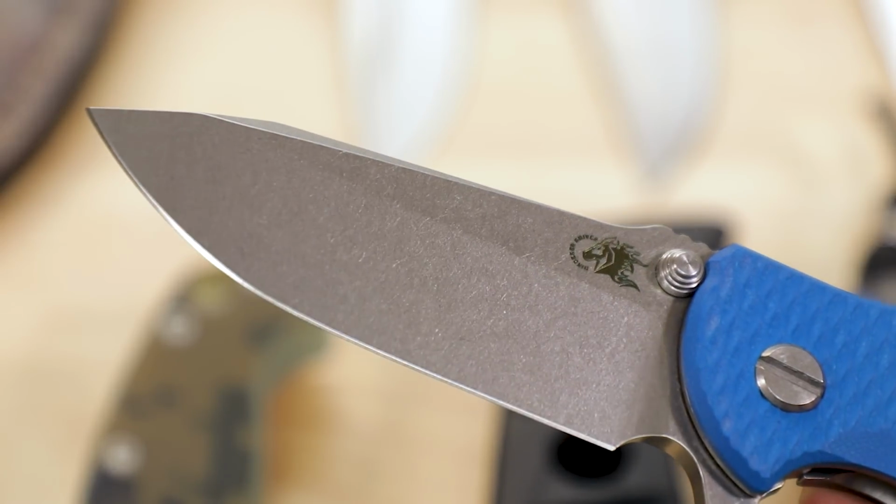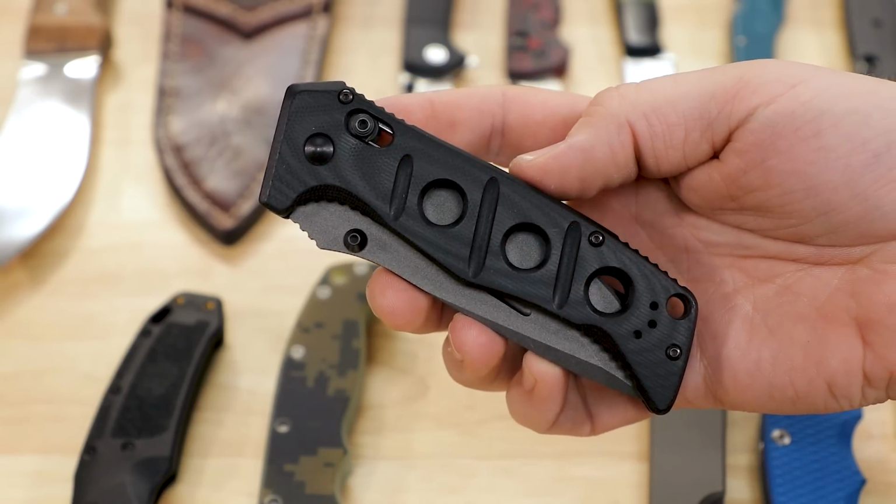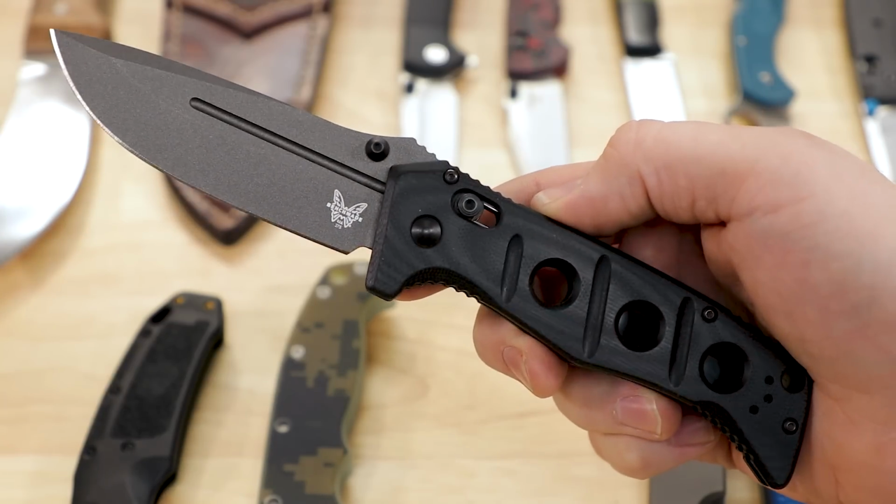I also picked up a full size Adamas this year. Really happy to see these back in the lineup. Really happy they went with Crewwear steel as they upgraded from the D2. Love my crossbar locks. I mean, this is just a monster as well.